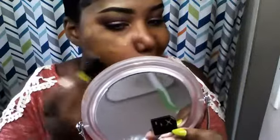Now I'm gonna use my elf brush. I don't know what brush that is. I have no idea, but I'm gonna buff this one in. Also a lot of acne and hyperpigmentation on that side from hormones.